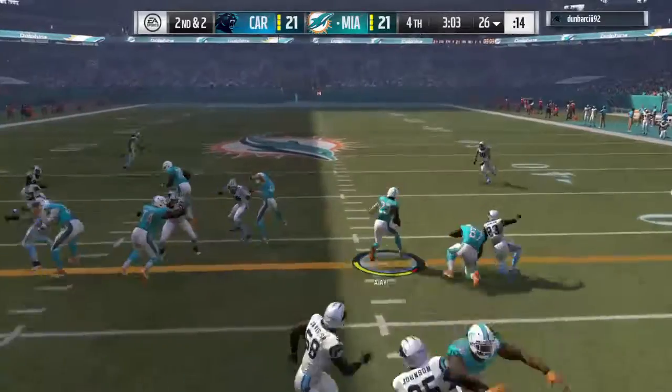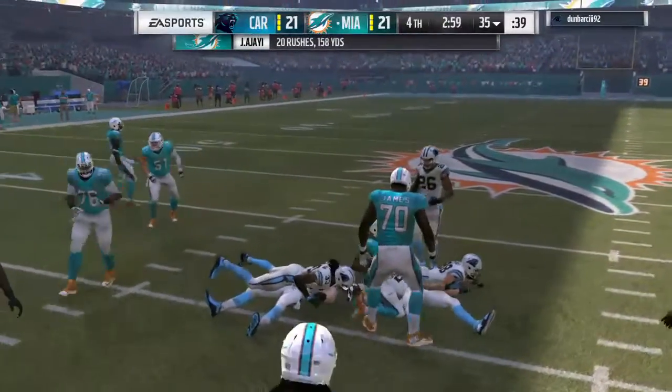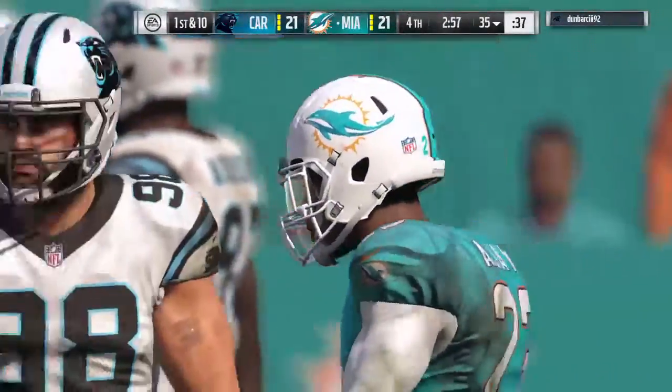They run again with Ajayi. And he's able to take this one up to the 35-yard line. A nice pick up there, 10 yards, and it'll move the sticks.